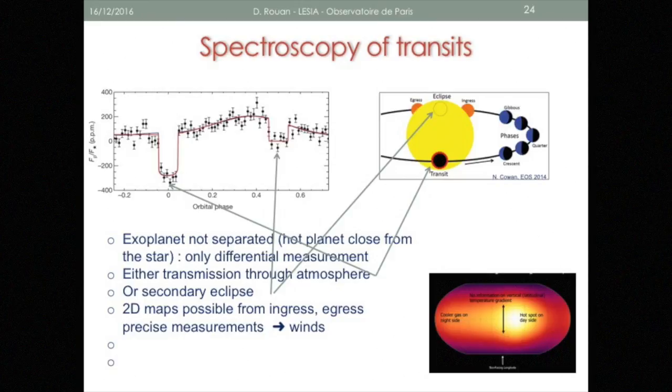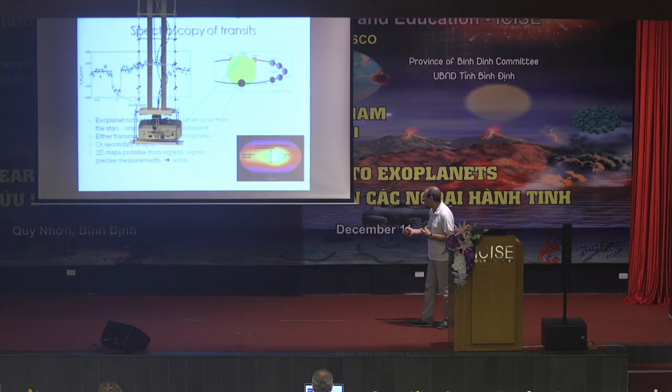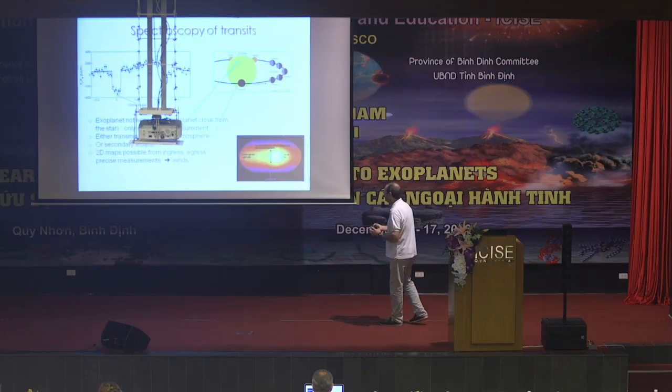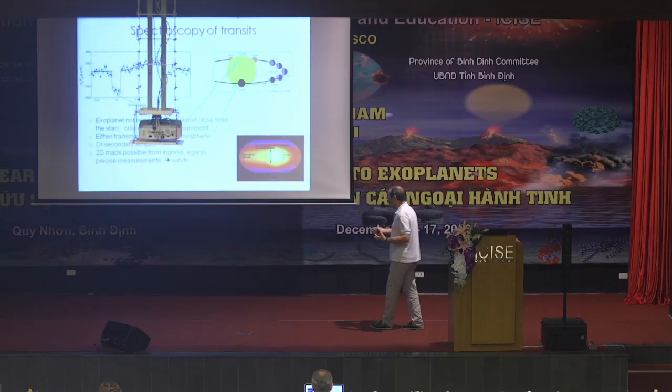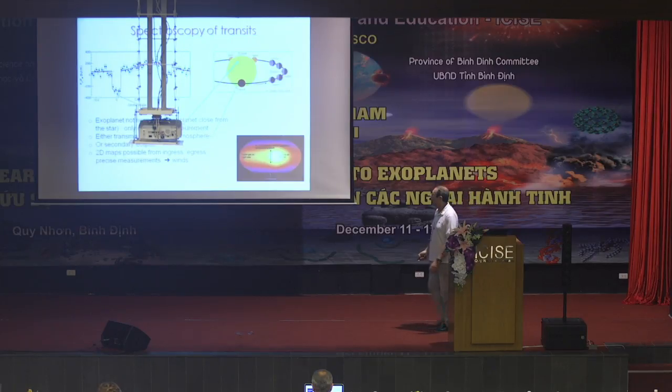And provided that you have a very good signal to noise, it will also be possible to make 2D maps from the ingress, just by monitoring the ingress and the egress of the planet during the eclipse, so that you may access spatial information on the exoplanet. For instance, if there is a hotspot which is shifted due to some winds or some movement in the atmosphere of the planets, this should be possible.